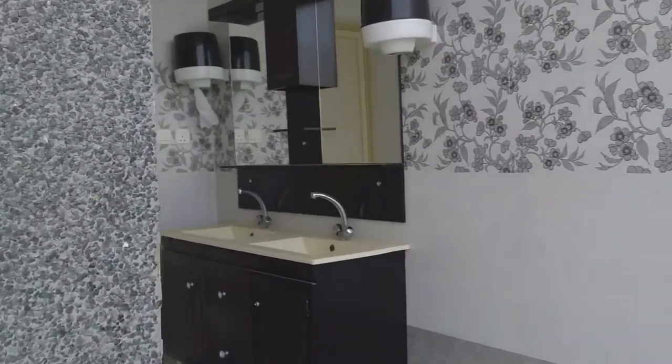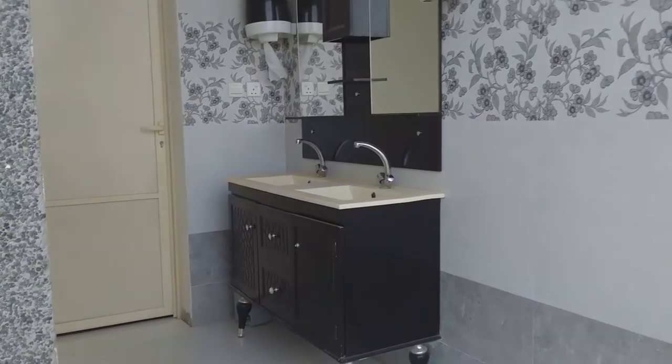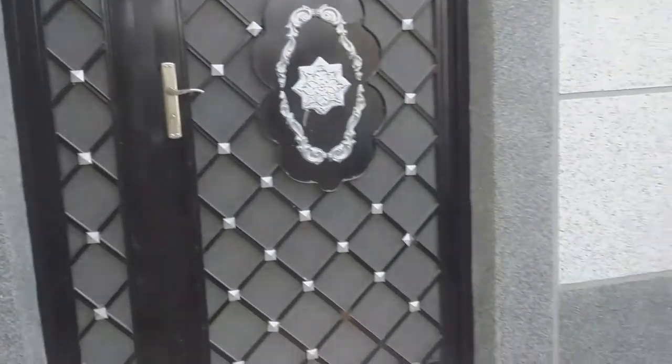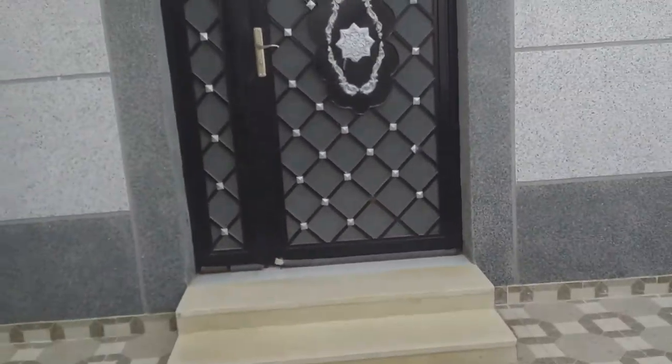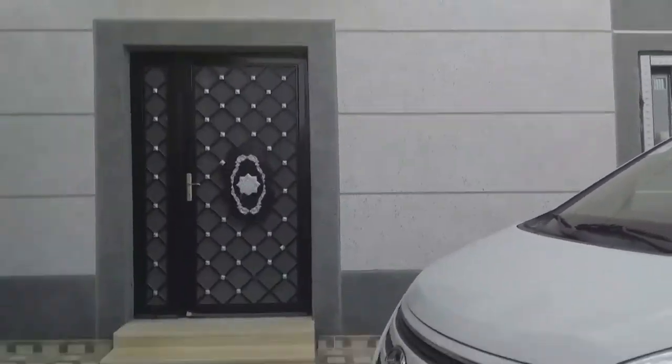Here it is. That is the beautiful toilet compared to the last one that we had. Yeah, that is a water tank. That is the main entrance, guys. This house is very beautiful. Oh my god, this house is so beautiful.